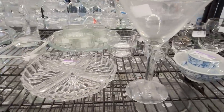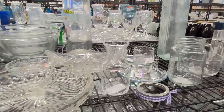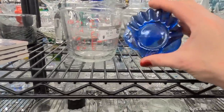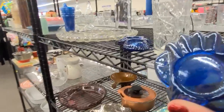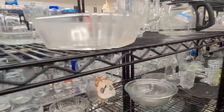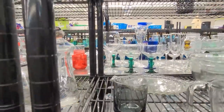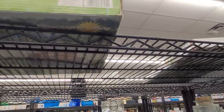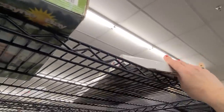Moving on, lots more clear glass, some tumblers and martini glasses over here. Oh, here is a third little glass cobalt blue candle holder. Let's put this back over here with its friends so they can be sold all together. There we go. Where were we? Some coasters. What's this at the top? It's an outdoor barbecue and a homemade pasta drying rack up top there.